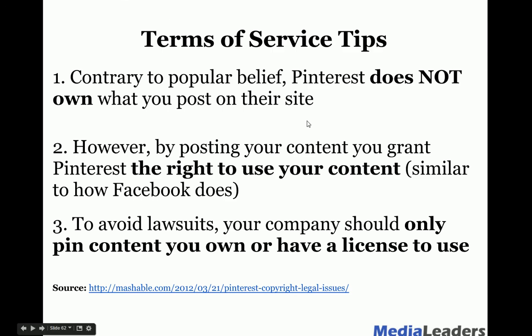All right, terms of service tips. Josh, what do I need to know about TOS? Contrary to popular belief, Pinterest does not own what you post on their site. However, by posting your content, you grant Pinterest the right to use your content, similar to how Facebook does. To avoid lawsuits, your company should only pin content you own or have a license to use.